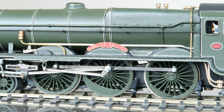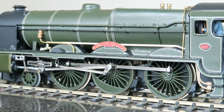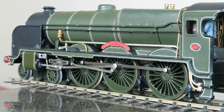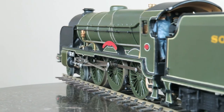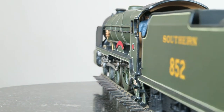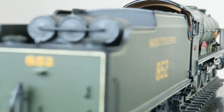Lastly, we have number 852 Sir Walter Raleigh, built at Eastleigh Works in July 1928 and withdrawn in February 1962. This again is a Craftsman kit shown in SR passenger green, 1938 livery this time, but this time with an X04 motor but with a 1001 armature and 40:1 gears.